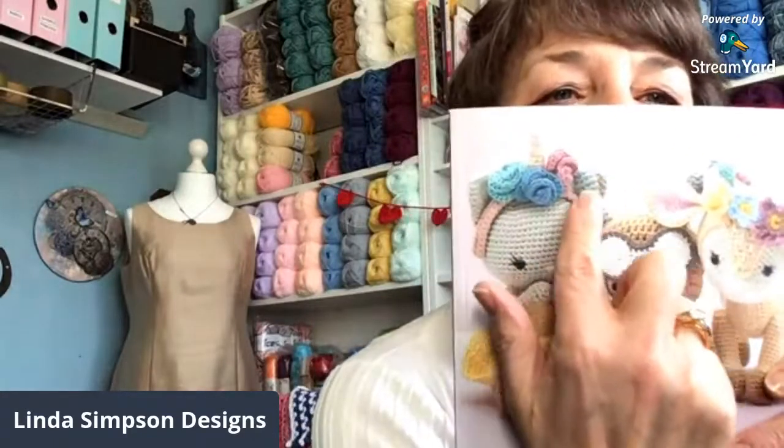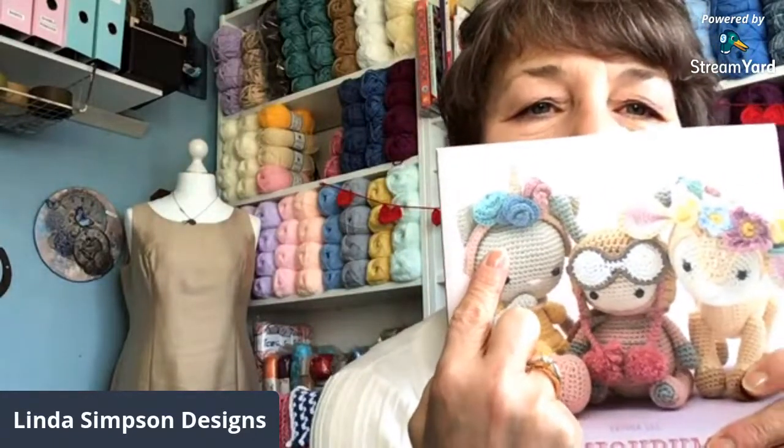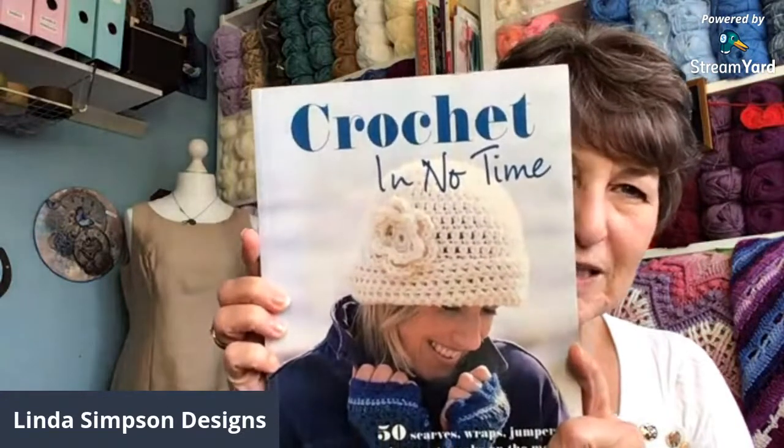So I've got that one, but I like this one too because it's got all the accessories, the flowers and whatever. I thought you'd love it, Granny D. As soon as I got the book and I was looking through it, as soon as I saw the squirrel, I thought, Granny D. And then last but not least, I like vintage patterns. So I bought this Crochet in No Time.